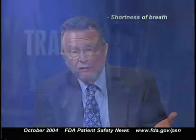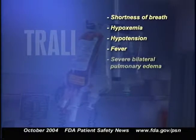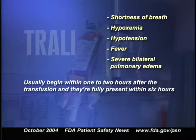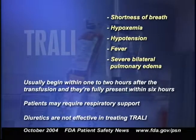Well, you'd look for what you'd expect to see if there were an antigen-antibody reaction in the lungs. So you'd watch for shortness of breath, hypoxemia, hypotension, fever, and severe bilateral pulmonary edema. And those things usually begin within 1 to 2 hours after the transfusion, and they're fully present within 6 hours. Depending on the severity of the symptoms, patients may require respiratory support. And by the way, diuretics are not effective in treating TRALI since the underlying pathology involves microvascular injury, not fluid overload. So what should people do?